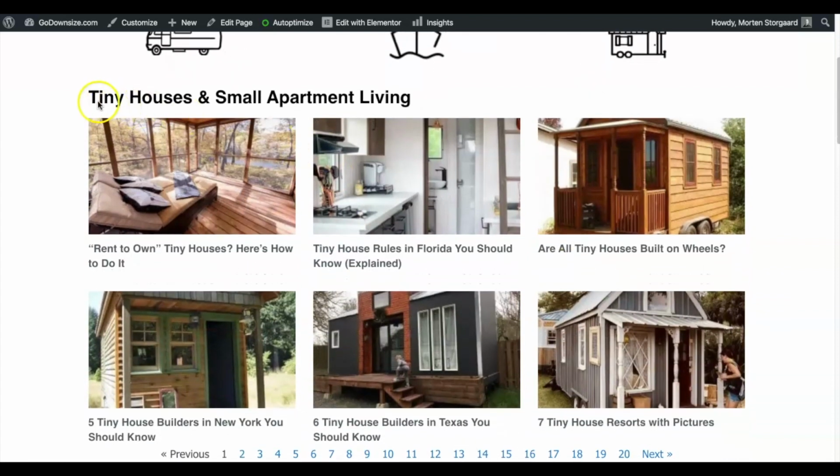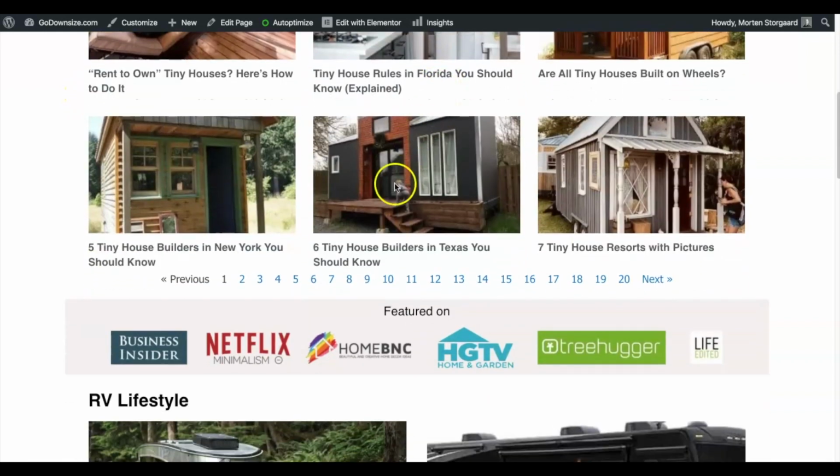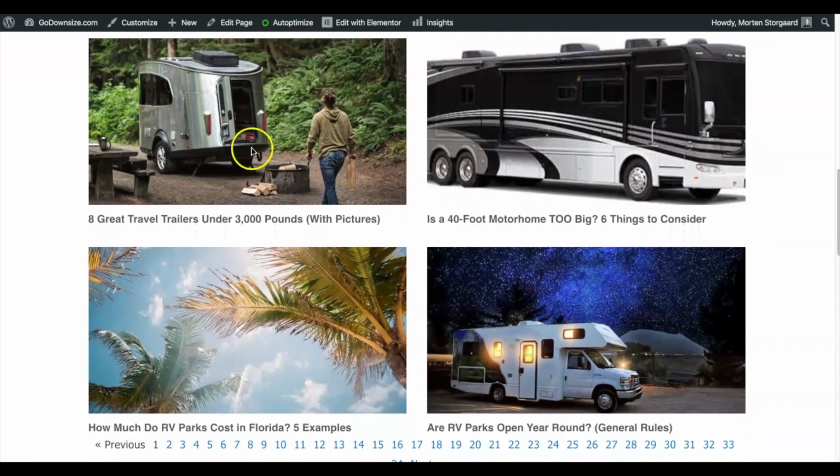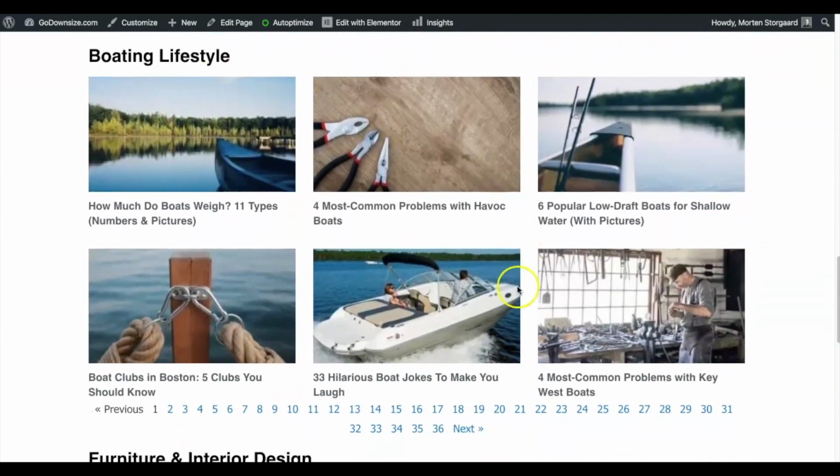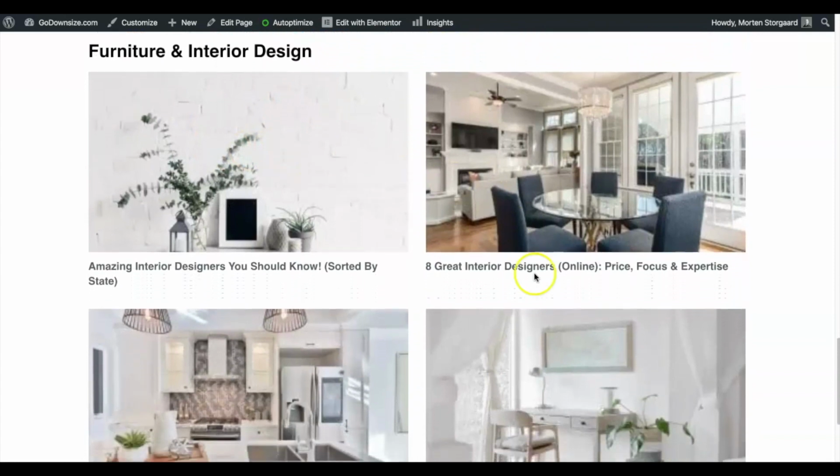And also notice how I segmented the front page here. Here I have one category about tiny houses and small space apartments, RV lifestyle. So this basically pulls in one category. And here's about boating lifestyle, furniture and interior design.